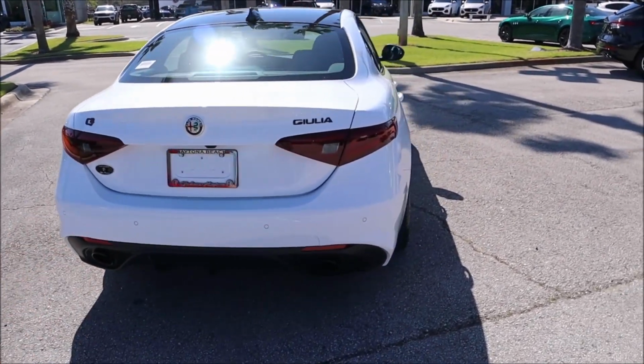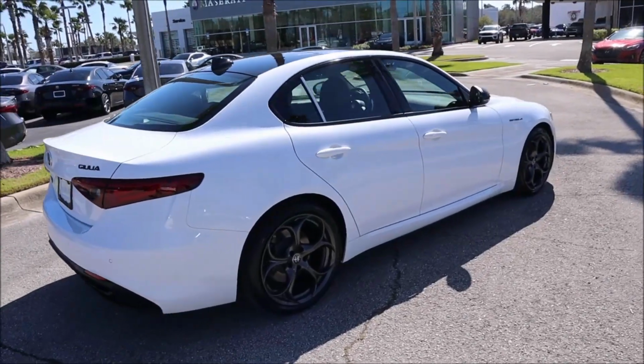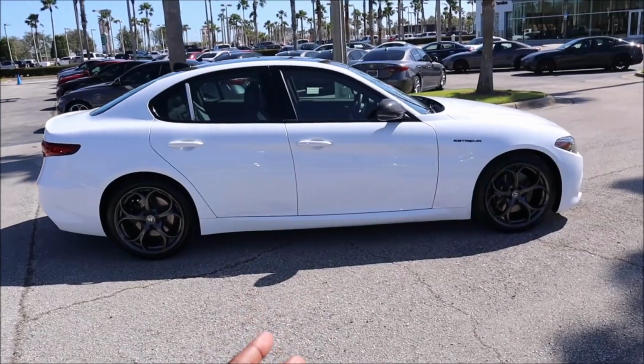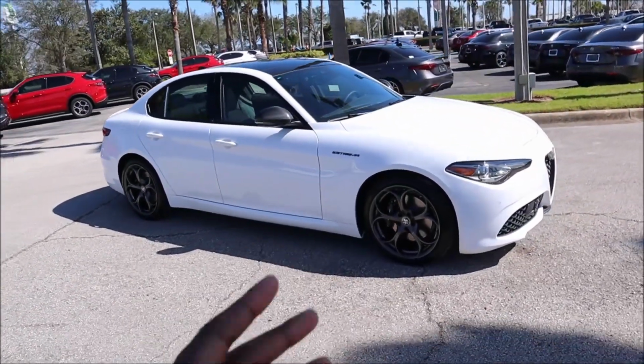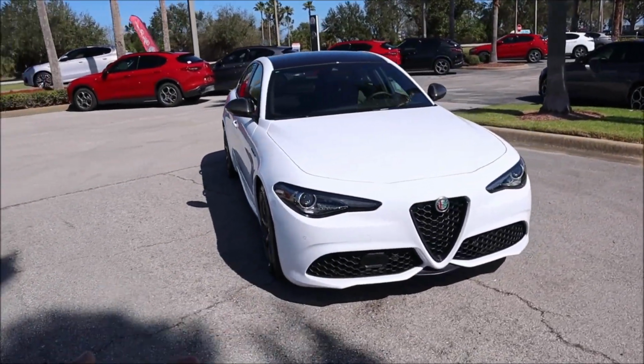So again, the accents and everything that you see on the Estrema definitely stand out in white, but I gotta know, after you guys have seen them now in all four colors that they offer for these models, which one is your favorite? Which one looks the best on the exterior for you guys? Definitely drop those comments down below. Let me know what you guys are thinking.